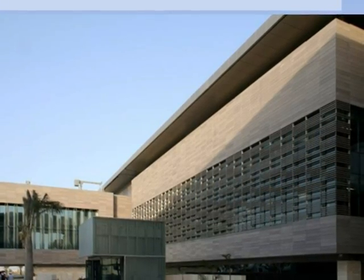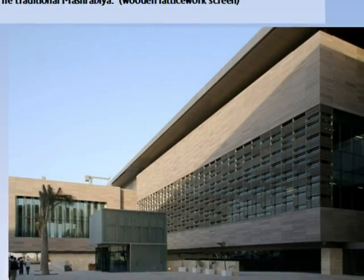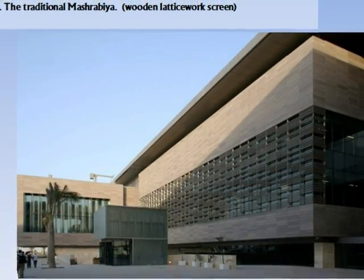The traditional mashrabia. The mashrabia, or wooden latticework screen, inspired the design of the campus shading devices.